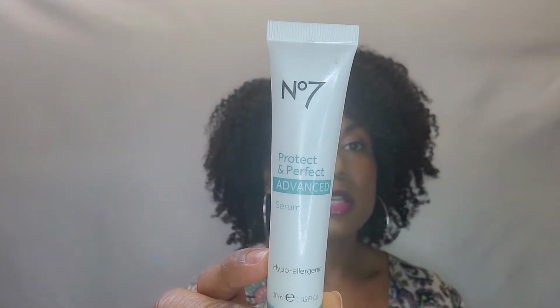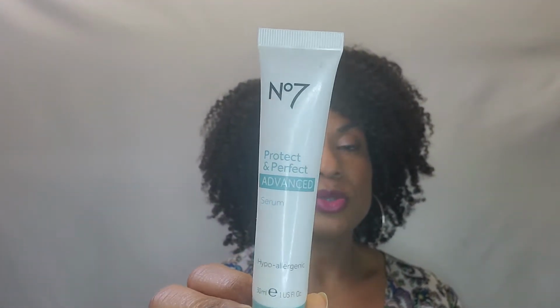Here is number 7, Protect and Perfect Advanced Serum. I found these on special one day when I went to the store, and I got 2 or 3 of those. I like these a lot. I use these after I wash my face, but before I moisturize, so it's kind of that right in between serum that I used to use, and I use it now simply because I have it and I want to use it up. I can't say that I've noticed anything great about it, and there are ones now that I use that I like a little bit more.